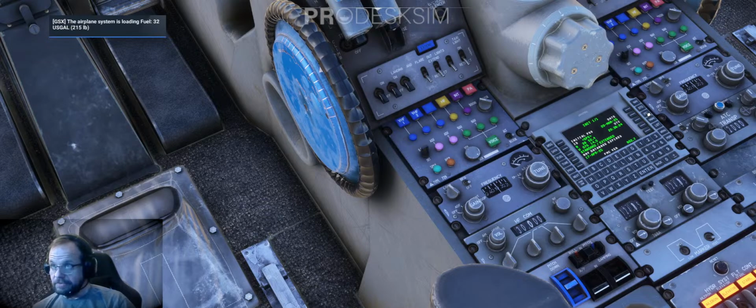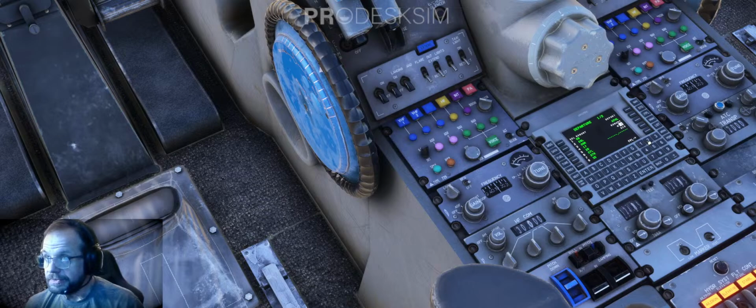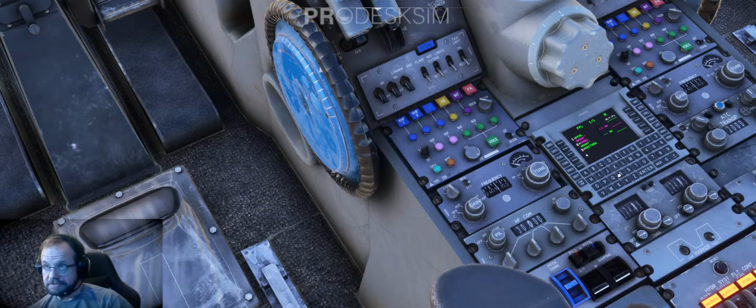So let's go to flight plan. We are leaving from Philly, and we are going to be departing 9 left, so that's 2. Enter. Using the Philly 3. Enter. All right, that's in. And we're going to be vectors STOEN.